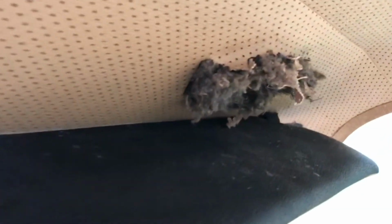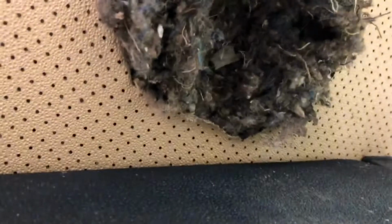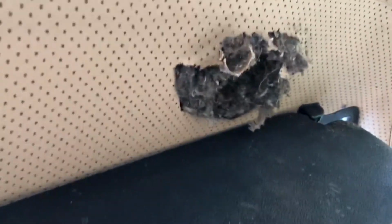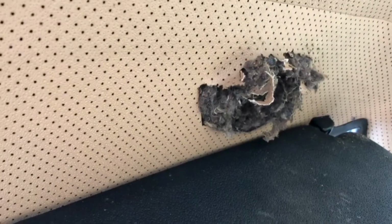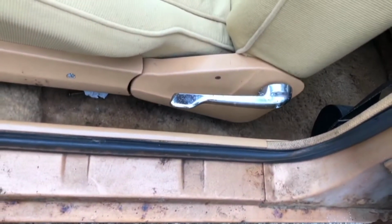And then some little git has got in during the 19 years it was stored and has burrowed a hole in the roof lining. Look at that. That is a nightmare. Perfect apart from that. There's a little nest in there, like a mouse or something. So, what I can do with that, I can patch it maybe. It'll be a nightmare if that's to all come and be redone just for that one area, because the rest of it's bang on. This passenger seat's a bit ropey. The rails, not really sitting on the rails properly. Something going on with the mechanism.